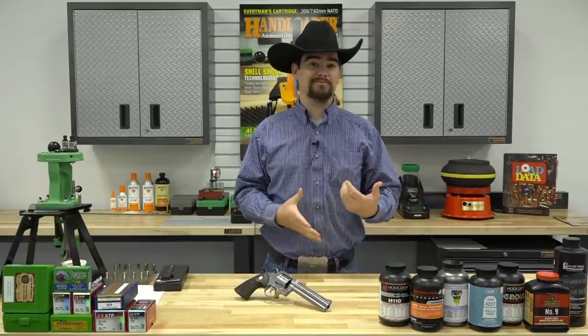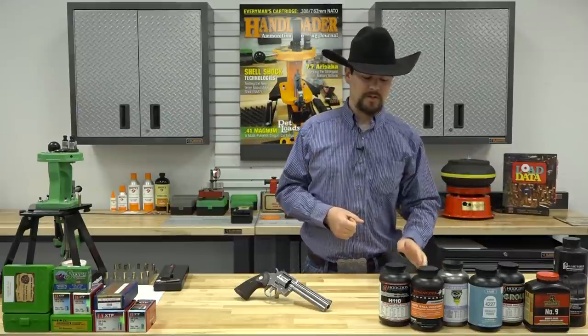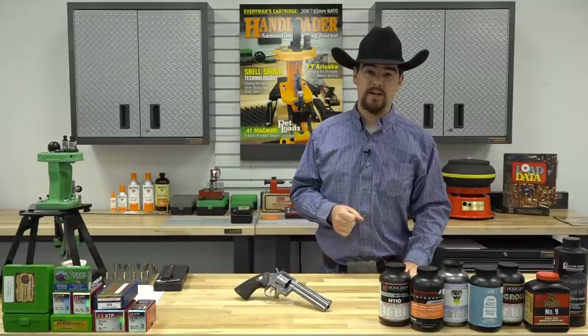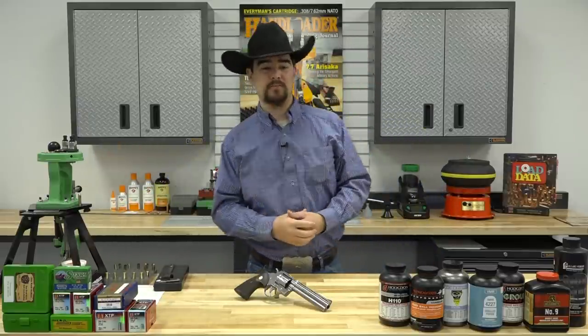If you're talking about Alaskan brown bears, you might want something with a little more punch than a 357. But for the 357, this is a fantastic bullet option, and we get really good accuracy out of that. And that's something that I've seen over and over with the Rimrock cast bullets.